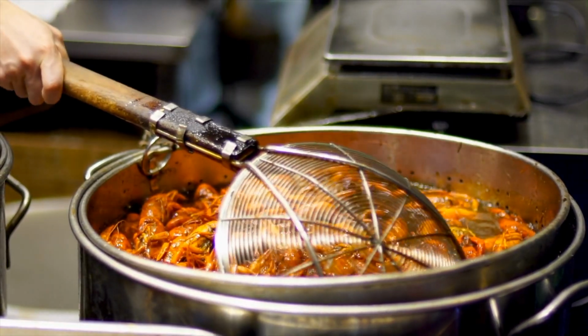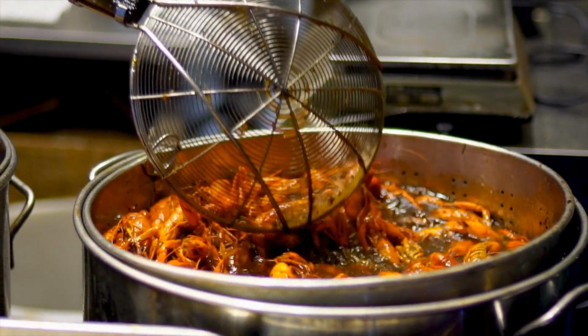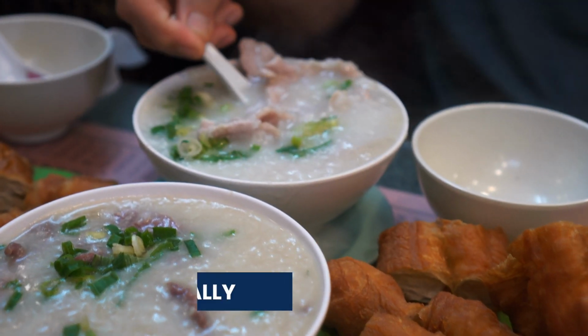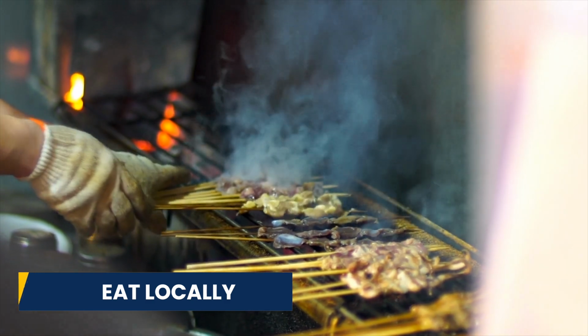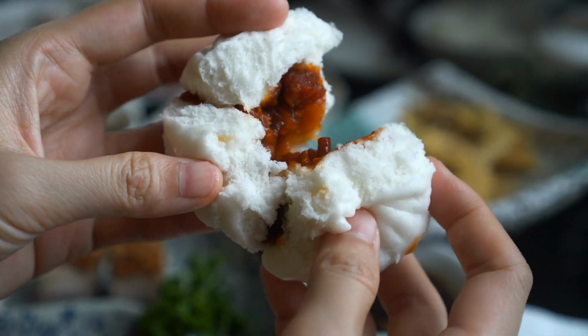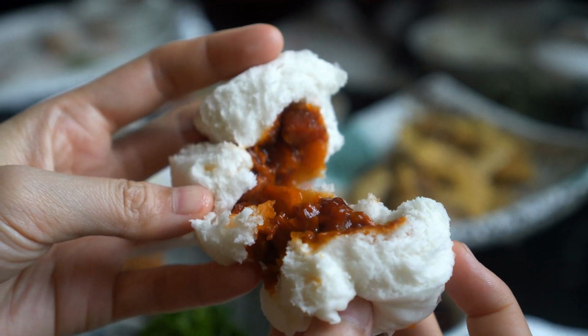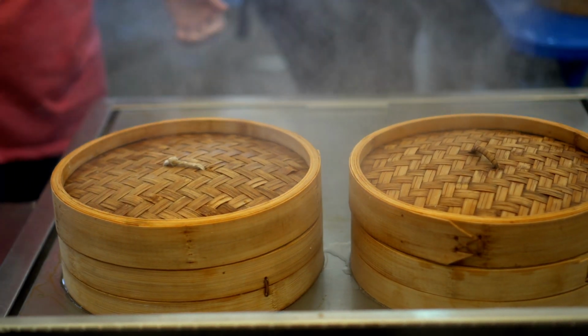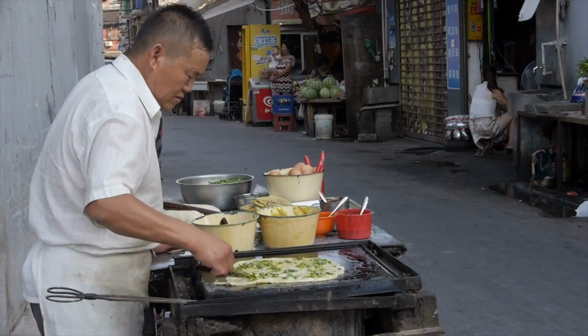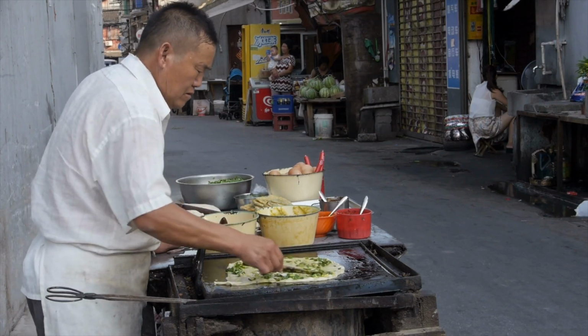Now, our next tip to save some money in Shanghai, and I know we say this all the time, is to eat locally. So stick to the local food whilst you're in Shanghai. This is a lot cheaper than the Western options. Also, Western food in China never tastes like it should, so just avoid it and stick to the local food and save some money as well.